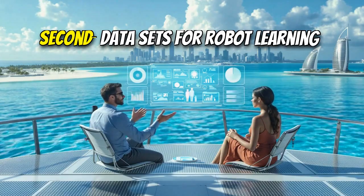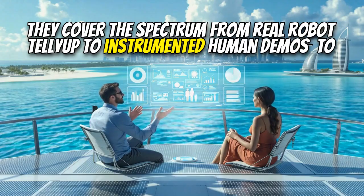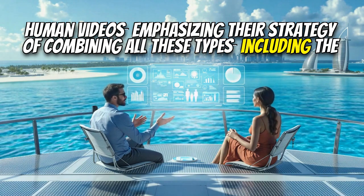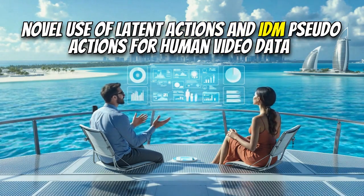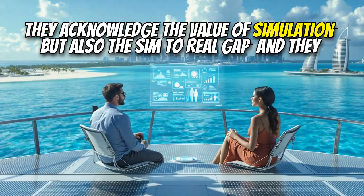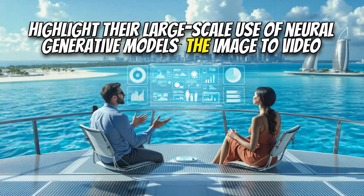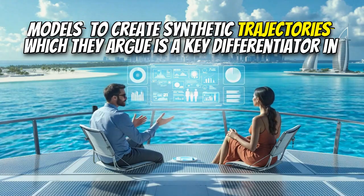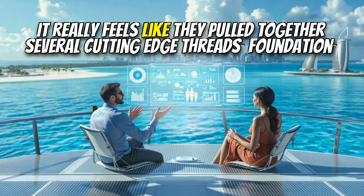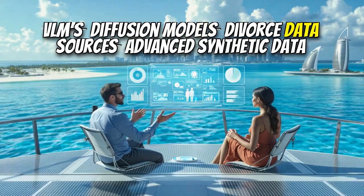Okay. Second, datasets for robot learning. They cover the spectrum from real robot teleop to instrumented human demos to human videos, emphasizing their strategy of combining all these types, including the novel use of latent actions and IDM pseudo-actions for human video data. And third, synthetic data generation. They acknowledge the value of simulation, but also the sim-to-real gap, and they highlight their large-scale use of neural generative models, the image-to-video models, to create synthetic trajectories, which they argue is a key differentiator in their work compared to other VLA efforts.